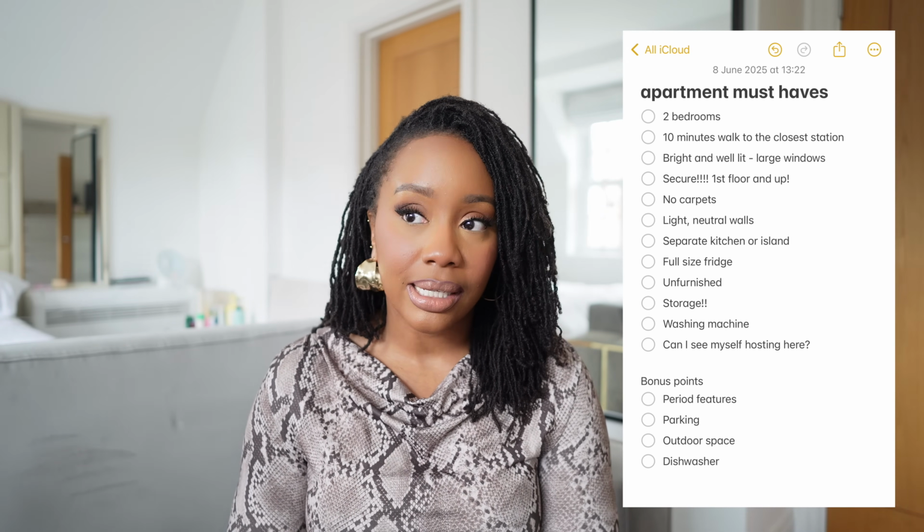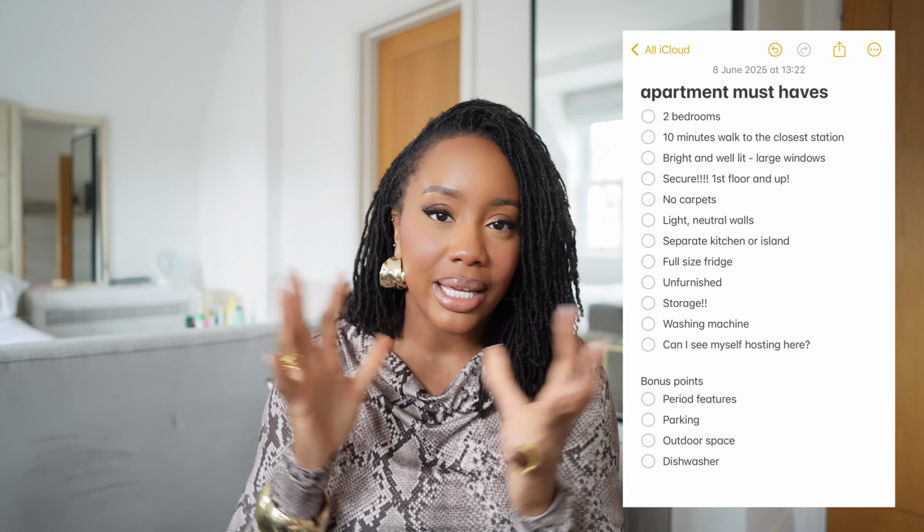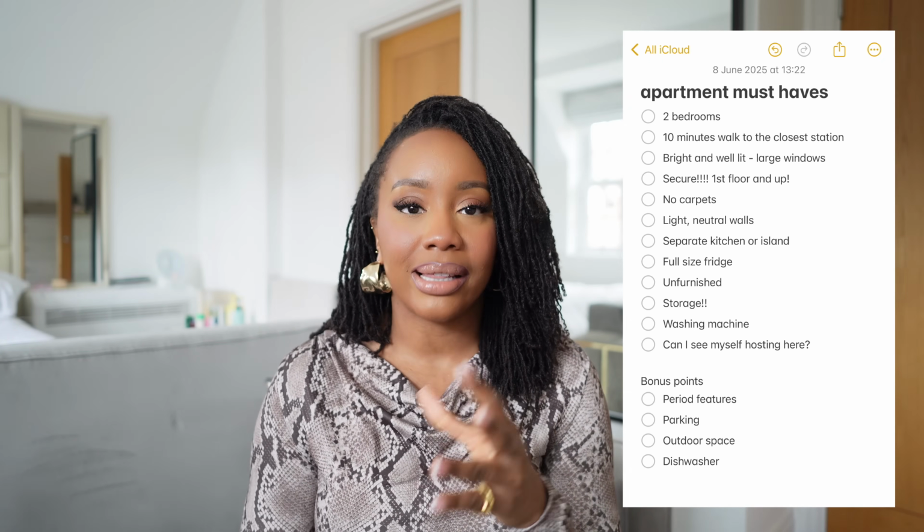So that's why I said an island, but my preference would actually be to have the kitchen be in a separate room entirely, mainly because I feel like when you're living in a flat, you can sometimes feel like you're living in a box. So I really like the idea of just having that separation.